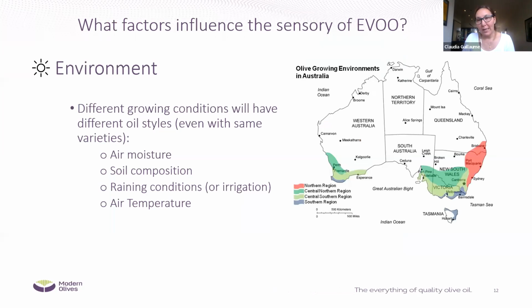Other factors that influence the sensory quite a bit is the environment. Here I show a map of Australia where we have all the plantations of olive oil, and you can see also the different regions. Even the same variety in different places is going to have different sensory characteristics, because there will be different air moisture, different soil composition, and different rain conditions or irrigation, as I mentioned before.